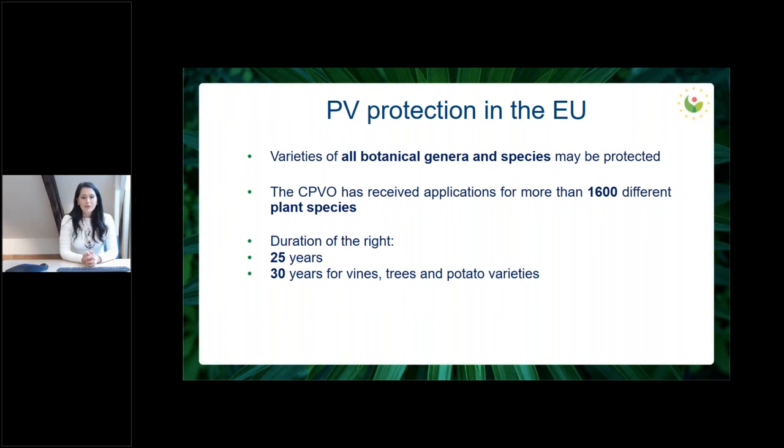Through plant variety protection in the European Union, we protect all botanical genera and species. This is actually our obligation. We cannot refuse the protection of a new species that we don't know on the basis that, for instance, we do not have the infrastructure. We have the obligation to give protection to all species, and that protection lasts for 25 years, or 30 years for certain kinds of crops, among which we have vines, trees, and potato varieties. Actually, the extension to more crops is discussed at the level of the Commission.